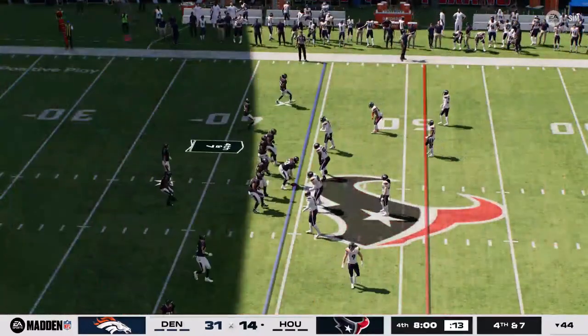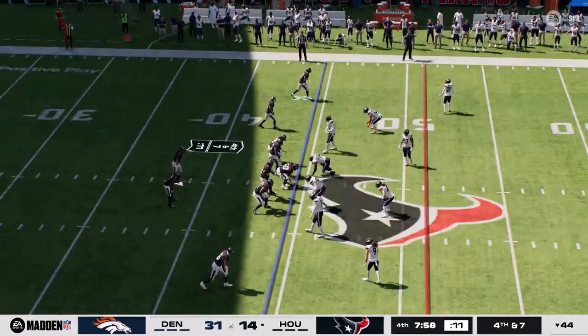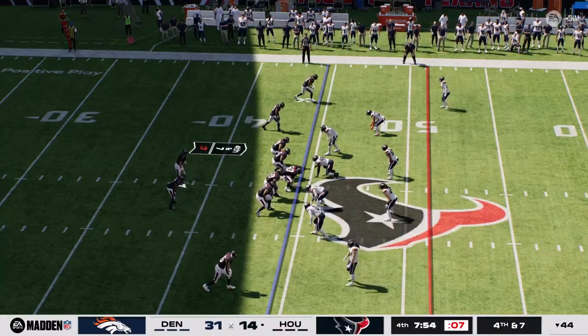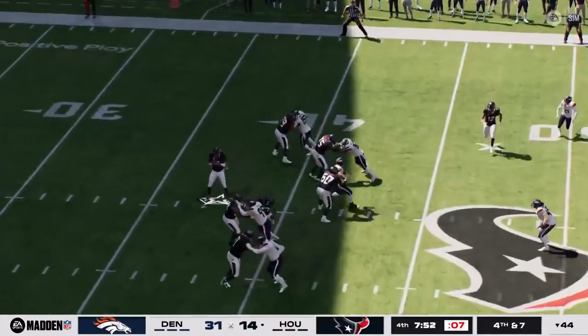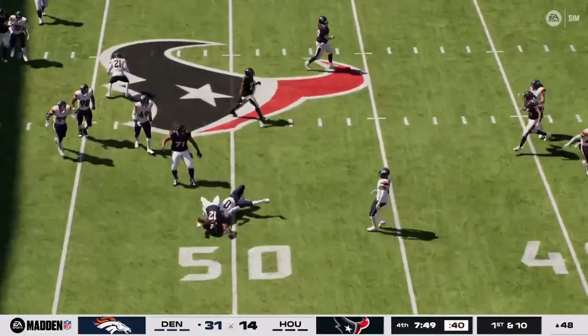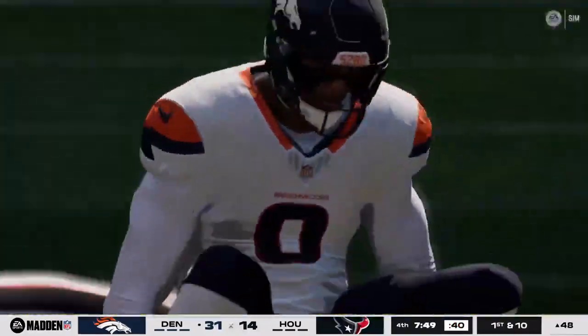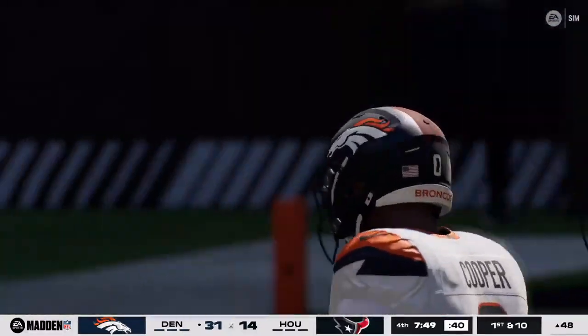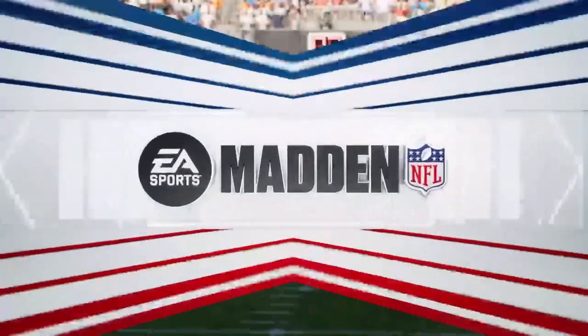All right, they're going to try and keep hope alive here on 4th down. They're going for it. 4th down, 4th quarter. Here's Stroud. Got a man. It's Collins, complete. And unable to break away. They stop him a few yards shy. The Texans tried it, but they come up empty here on 4th.